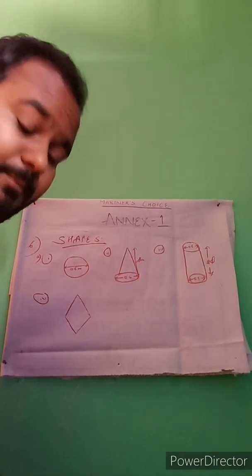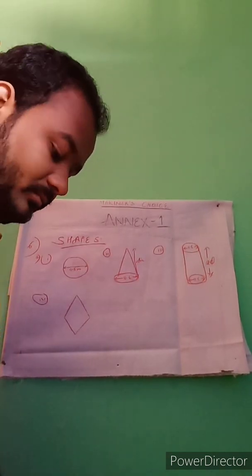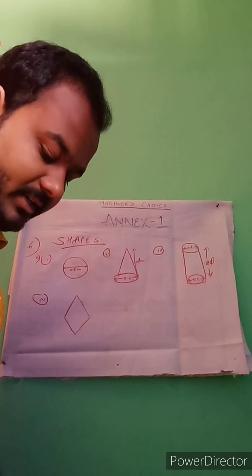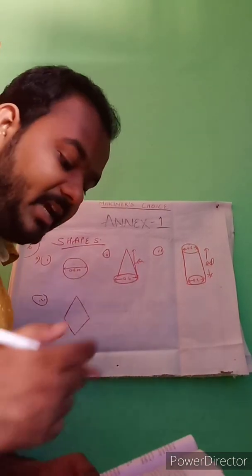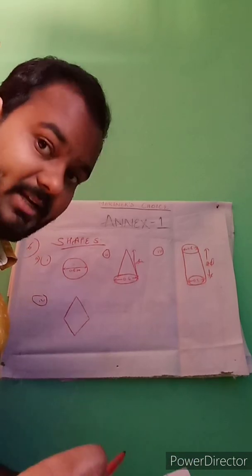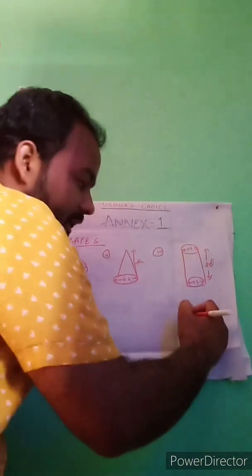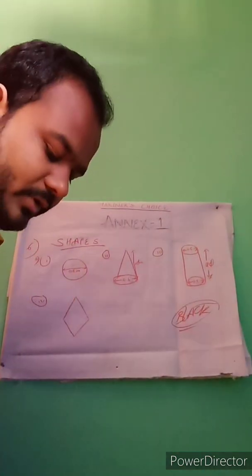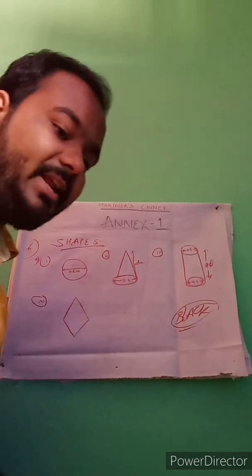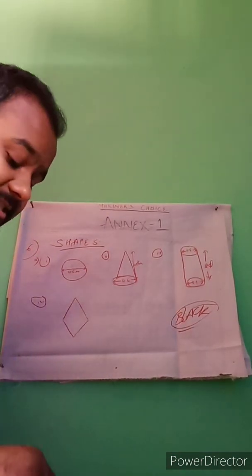Let's talk about point number 6 first, that is our shapes. What shapes are to be used? Now first, 6A, the shape shall be black and of the following sizes. The first requirement is the color should be black. Next, we are going to deal with its size, that is, what the requirement of size is.